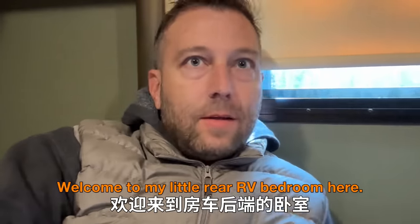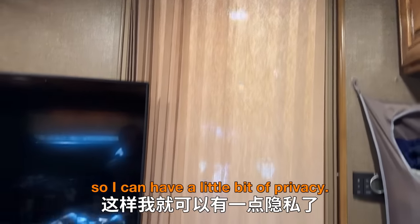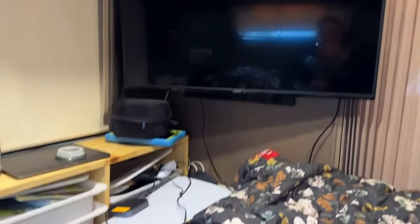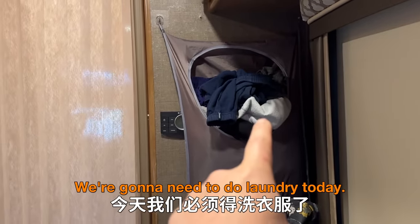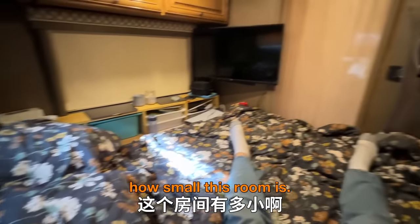Welcome to my little rear RV bedroom here. I locked this door here so I can have a little bit of privacy. Got my TV, like I said. PlayStation 5. Right here is our laundry, which you can see is overflowing. We're gonna need to do laundry today. Now you can see from my perspective how small this room is.